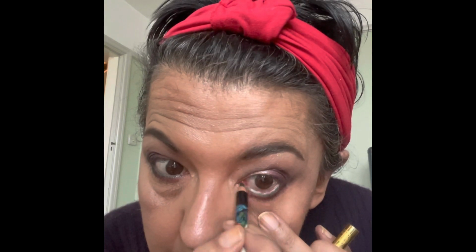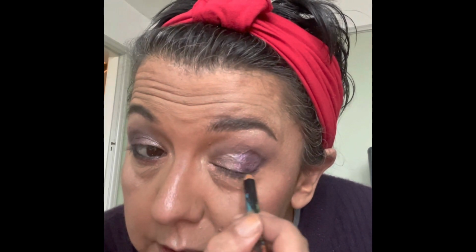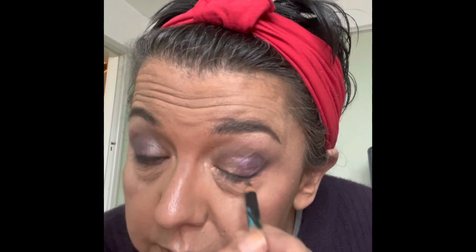Actually, that works quite nicely. It's a nice contrast. And as it works quite nicely, I'm going to put some in the outer corner. This is a really lovely soft pencil. I can't wait to try this with the Rebel palette.